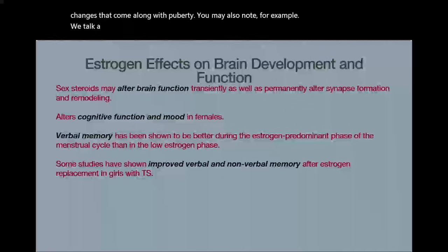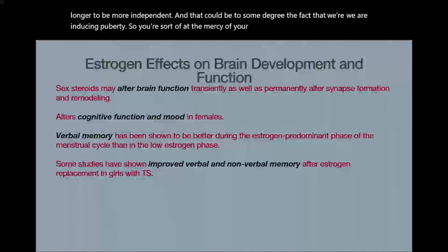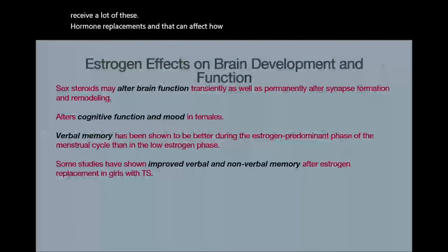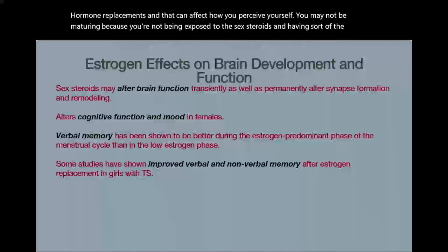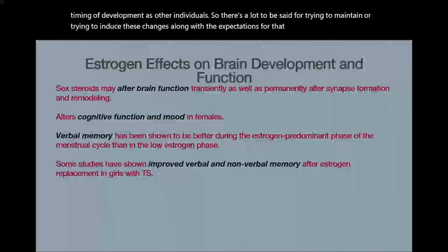We talk a lot about transition of care in Turner syndrome, and sometimes it takes us a little bit longer to be more independent. That could be to some degree the fact that we are inducing puberty, so you're at the mercy of your medical team as to when you start to receive a lot of these hormone replacements, and that can affect how you perceive yourself. You may not be maturing because you're not being exposed to the sex steroids and having the same timing of development as other individuals. So there's a lot to be said for trying to maintain or induce these changes along with the expectations for that population and your peer group.